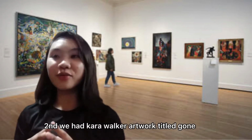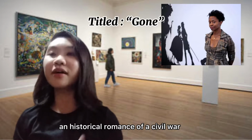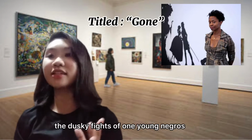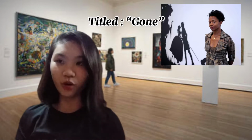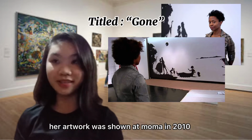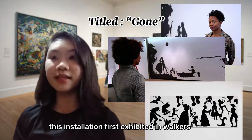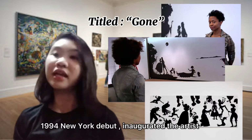Second, we had Kara Walker's artwork titled Gone, An Historical Romance of a Civil War as It Occurred Between the Dusky Thighs of One Young Negress and Her Heart, 1994. Her artwork was shown at MoMA in 2010. This installation was first exhibited in Walker's 1994 New York debut.